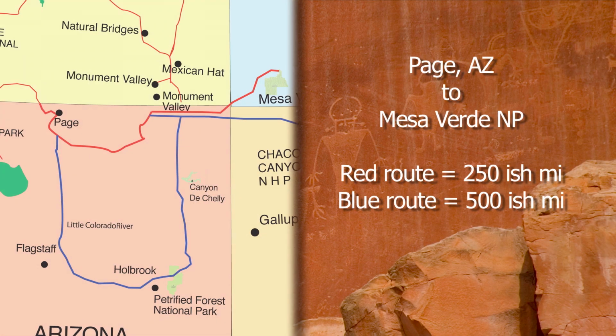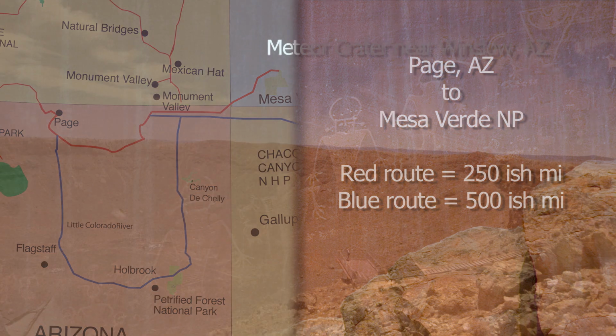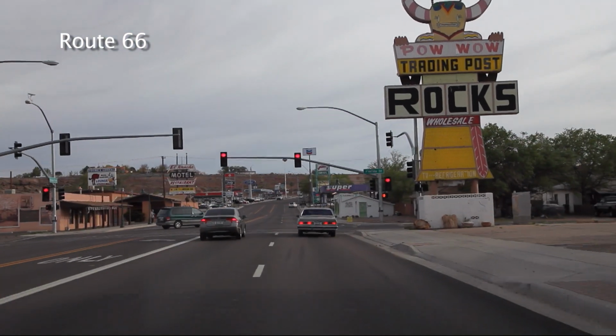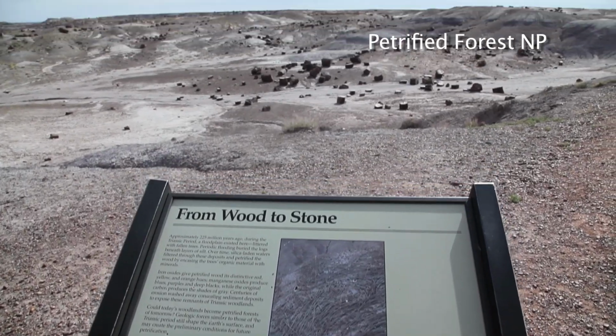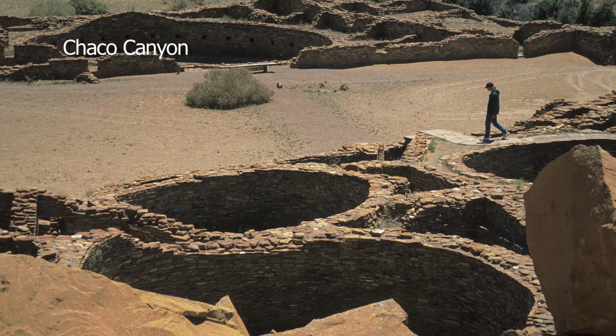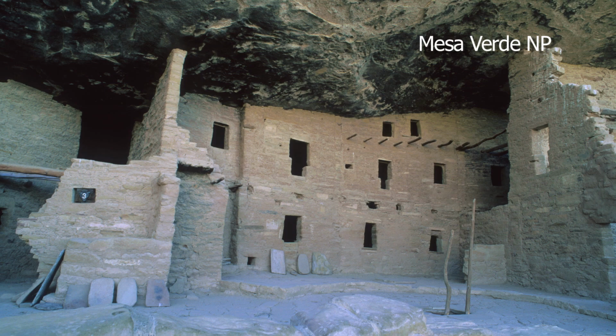It's 250 or so miles from Page to our last stop, Mesa Verde National Park. Other routes are over twice as long, and they take you to other amazing places, such as the best preserved meteor crater on Earth. You can drive on old Route 66, and then explore Petrified Forest National Park. Then there's the opportunity to tour 3 of the largest sites of pre-Columbian Native American communities.